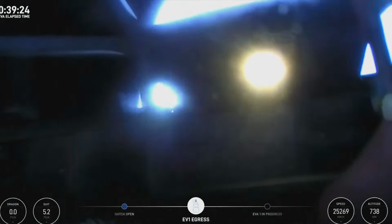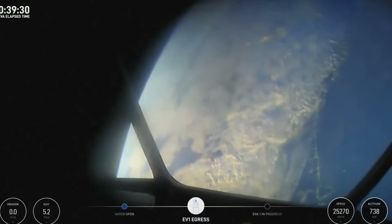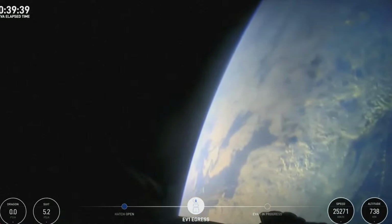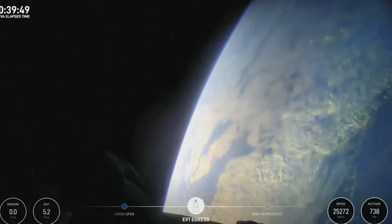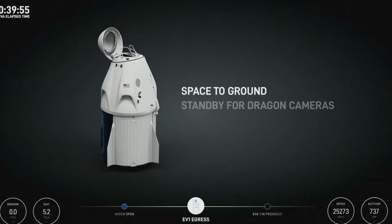I'm at the bottom of the mobility aid, progressing. I have a feeling the crowd is about to go wild. Good call. Approaching the top of the mobility aid. SpaceX, back at home, we all have a lot of work to do, but from here, Earth sure looks like a perfect world.